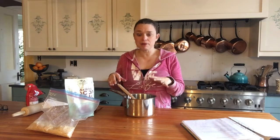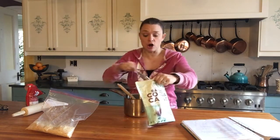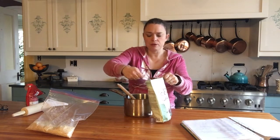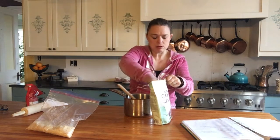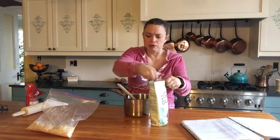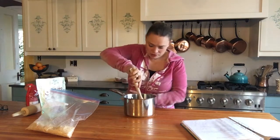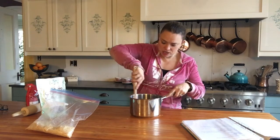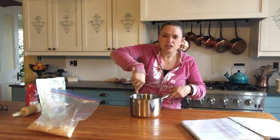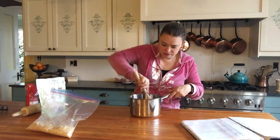Once the butter, the sugar, and the golden syrup are all melted, we're now going to add in our cocoa. So we're going to put 3 tablespoons of cocoa in, a little bit extra maybe, just to make it a bit more chocolatey. And then we're going to mix that round to make a nice chocolatey yumminess. If you like chocolate, you're going to love this, trust me.